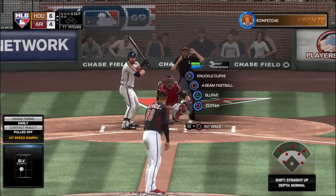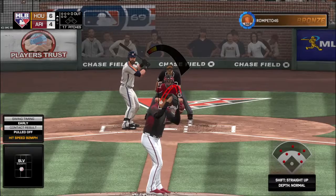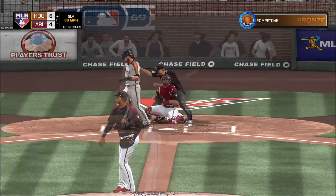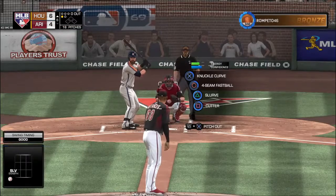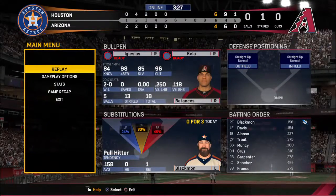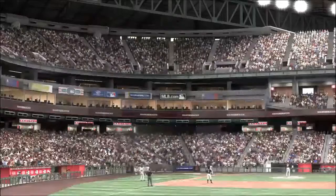Ready once again, Charlie Blackmon. He'll try and get things started as we begin inning number 6. Charlie Blackmon. And this pitch just about saws him off as he can't get extended at all. It's strike 1.